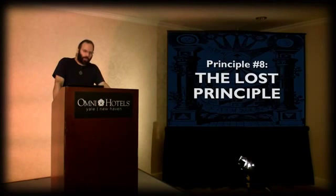This next section is what I call the lost principle. This is the 8th principle of natural law, which binds all of the other principles together. It is what I would call the encapsulating principle. It's the container inside which all the other principles fit very nicely and neatly. However, it's lost because we're not exercising it.